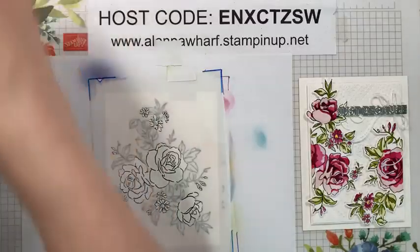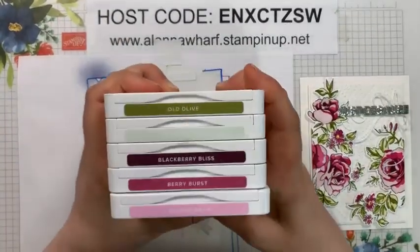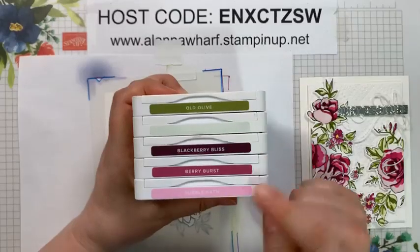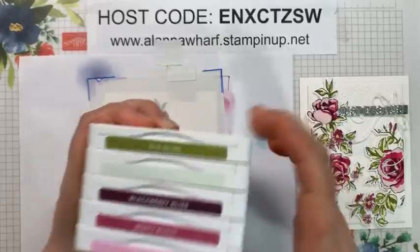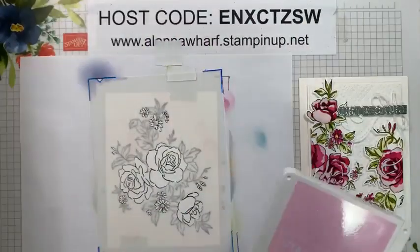I just like to mark the others just for extra reassurance for myself. And I am going to begin, I'll show you guys my color palette. Today's color palette is Bubble Bath, Berry Burst, Blackberry Bliss, Soft Seafoam, and Old Olive. So I'm going to begin with Berry Burst.